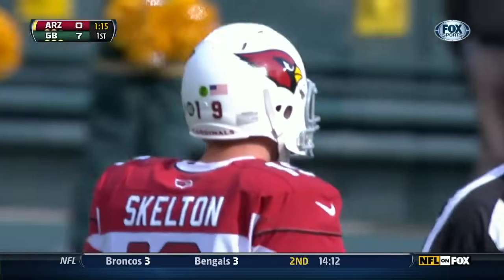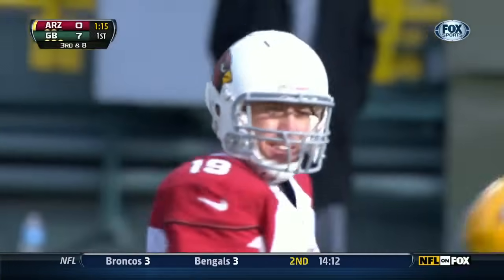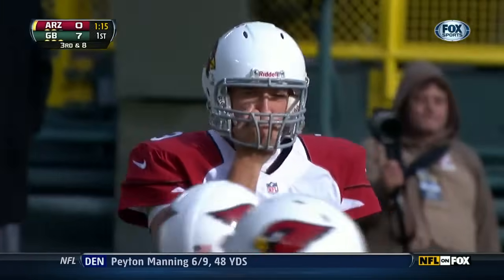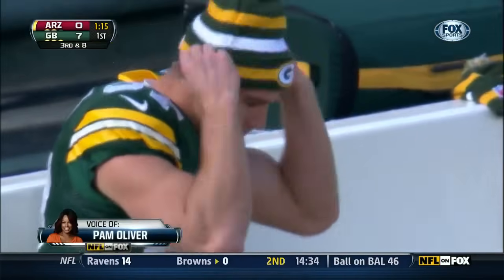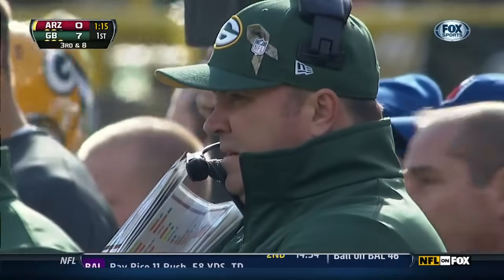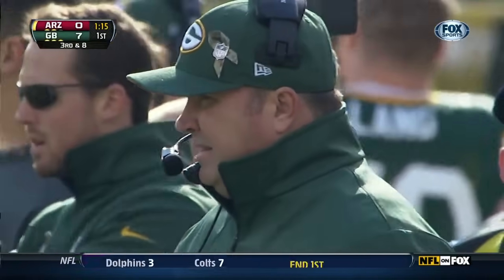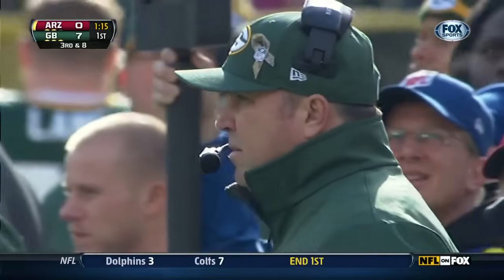And for more on the injury situation, specifically Jordy Nelson of the Packers, down to Pam. Well, Joe, many people were surprised Jordy Nelson even played with the Packers' bye week coming up and a chance to heal that hamstring. The Packers tell us pretty much what we already saw, that it's an ankle injury. They didn't tell us the severity of it. Nelson is listed as questionable, Joe.